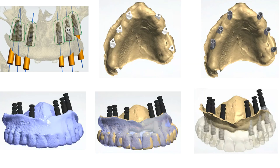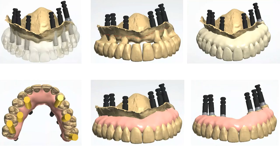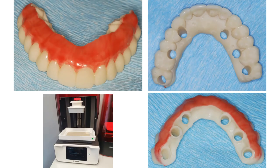We take our diagnostic wax-up and integrate the two by overlaying it on top of the CT scan appliance she was wearing, since scans are taken with a dual scan technique, and we complete a provisional restoration design. So there's our provisional restoration, and that's been printed.